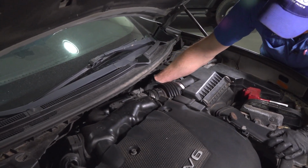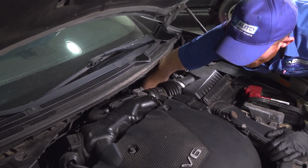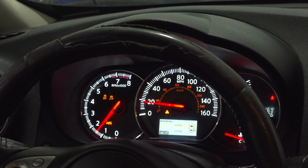Now for this, if the sensor did have an issue, it's fairly simple to replace overall. The most difficult thing is just gaining access. You might have to remove several things to make your way down there, or you could just carefully squeeze your arm down and through. After that, of course, a quick inspection, clean everything up, reinstall a brand new one from FWDauto.com, and then test the functionality.